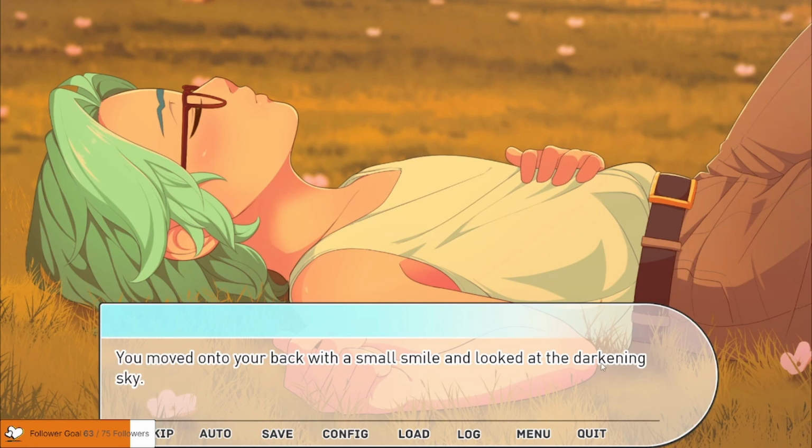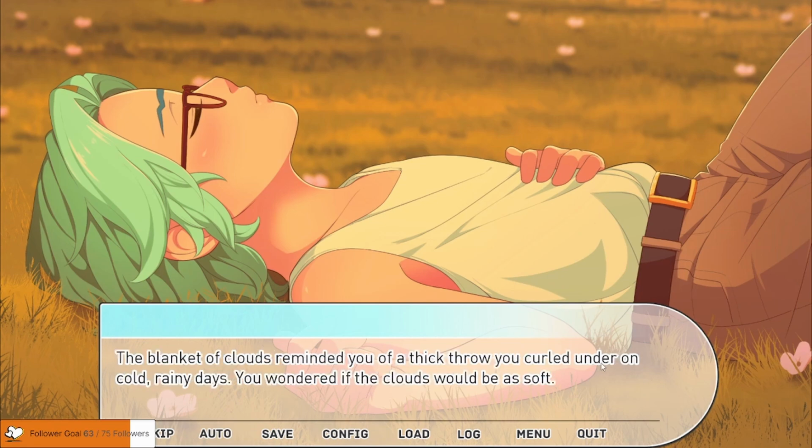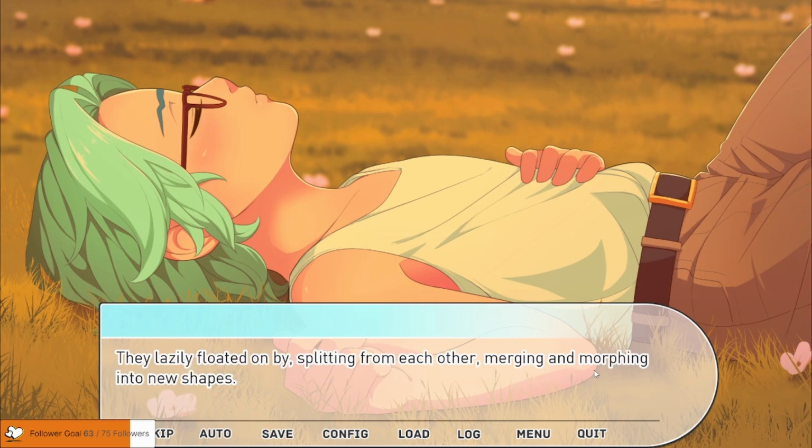You moved onto your back with a small smile and looked at the darkening sky. The blanket of clouds reminded you of a thick throw you curled under on cold, rainy days. You wondered if the clouds could be as soft. A lot of pop-ups. Well, they're all different responses. They're just all different types of flowers. They lazily floated on by, splitting from each other, merging and morphing into new shapes.